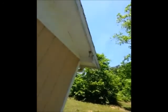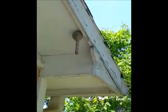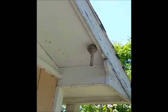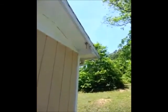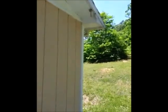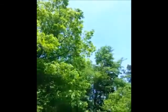Well, I'll show you something. Check this out. Them boys think they're gonna make a wasp nest. Look how it's shaped though. Isn't it funny how it's shaped? They think they're gonna make a wasp nest on the eave of my house. They've lost their mind. I'm gonna get rid of you in a minute. Probably get stung while I'm at it.